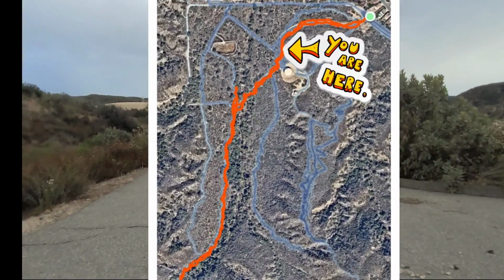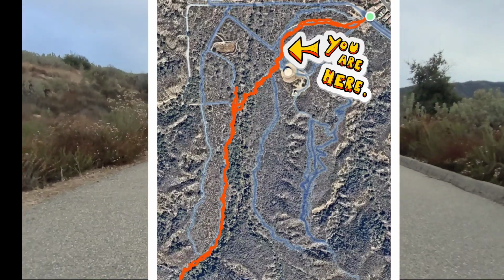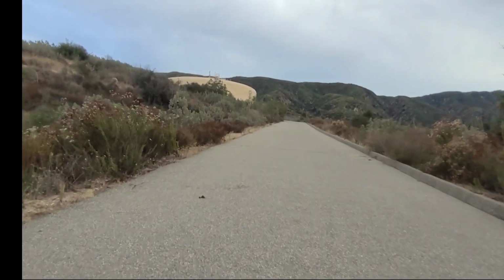When I first hiked up here about a year ago, I did take that road that goes over to the bridge, and there's some water crossing there. Kind of gets a little slippery, so if you do go that way, be careful.